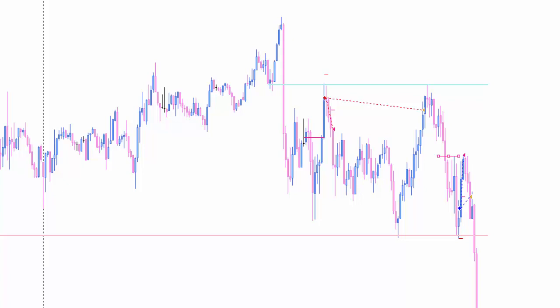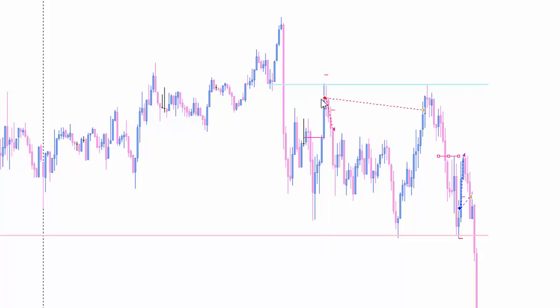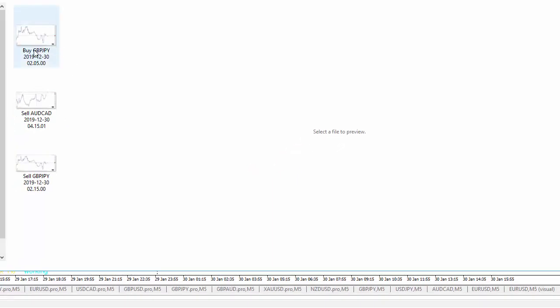So let's quickly walk through a couple of other things. One is, every time the trade enters, or I entered my first trade, it takes a screenshot, and it places that screenshot, and I'll show you, in my files directory in MetaTrader. So I can go in and have a look at, well, actually, it places 2 screenshots. One is for the setup, and I'll double click on that.